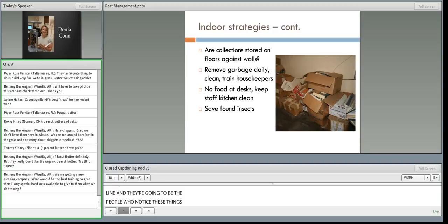So be thinking about things like that. Again, try to encourage people not to eat at their desks, especially if they tend to have collection materials that they're processing at their desks. And try to keep the staff kitchen area clean.